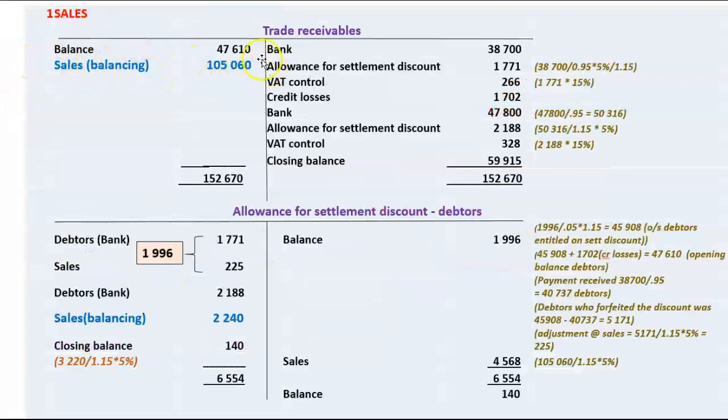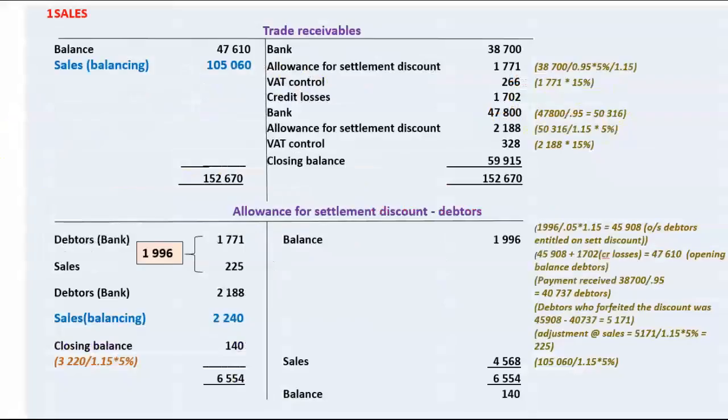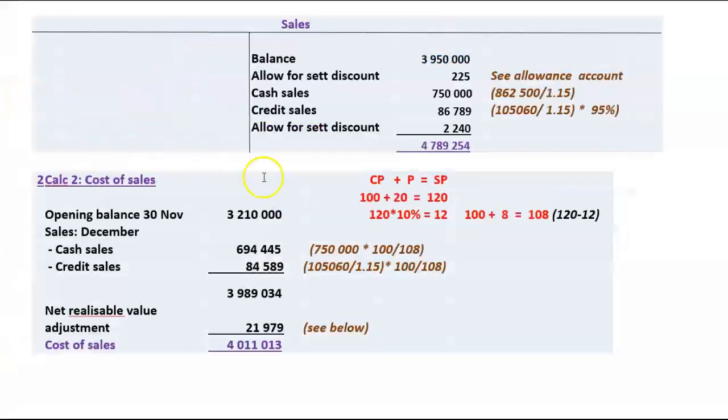What was our total credit sales for the month of December? Total credit sales was 105,060. So I can't work with the amount that's lying in my sales account because that is only equal to 95% of my credit sales made, exclusive. So I have to go back to my source, 105,060. But I must remember to take the VAT out of that amount and then multiply that by 100 divided by 108. That then gives us cost of sales on credit sales of 84,589. If I add all that together, it gives me total cost of sales of 3,989,034. And for the moment, we're going to park it just there.